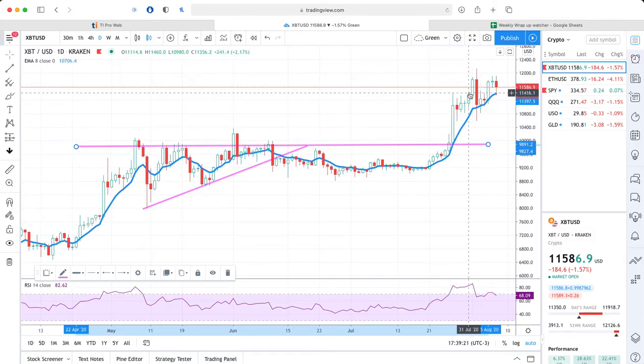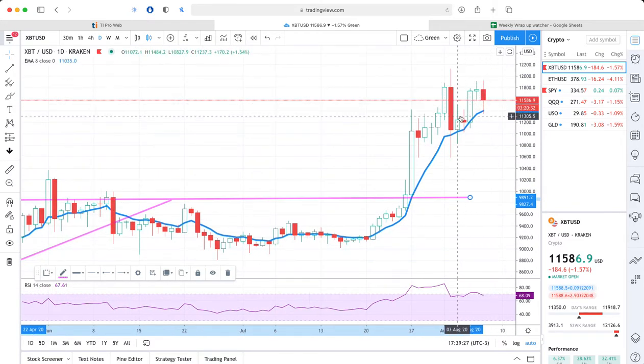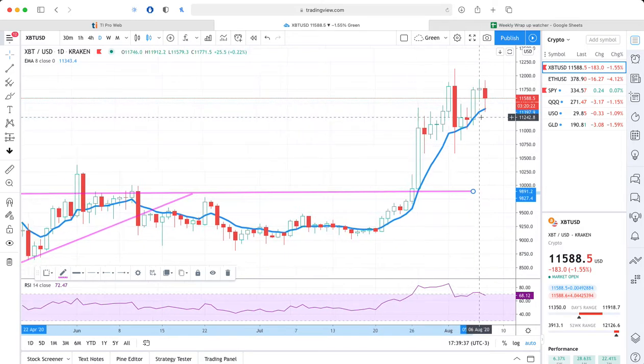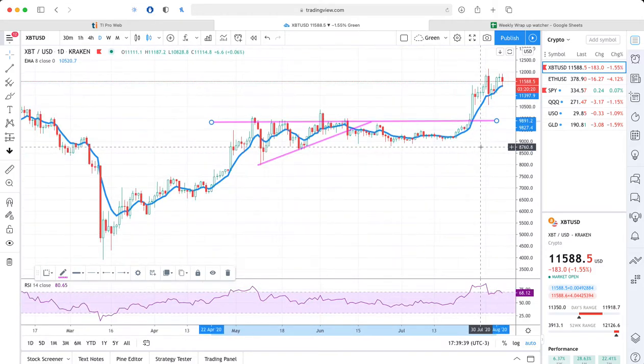Monster move up. One thing I will notice is that we put in an evening star setup here. So we made a high, we came up, and so far we're failing to make a higher high. These evening star setups can be pretty powerful, so I'm going to watch this over the next few days for possible re-entry of a short.